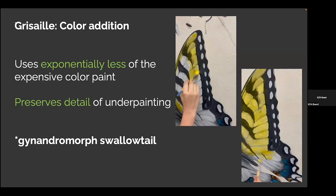And this was the video that delayed our start. It is no longer a video, obviously. So it was going to show, like, in the space of 3 minutes, look, this grayscale swallowtail turns a beautiful color. It's great. So yes, the same amount, using grisaille and glazing uses exponentially less paint.